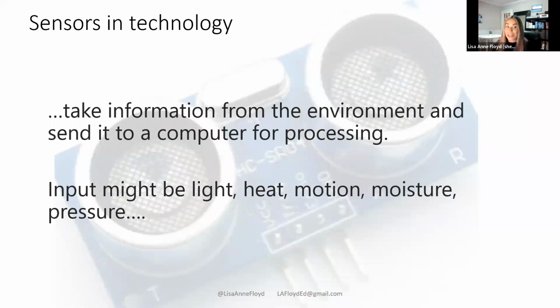Now, sensors and technology do pretty much the same thing. They take information from the environment and send it to a computer for processing. An input could be light, heat, motion, moisture, pressure, pH, anything. They've even tried to create sensors to be like human senses, like to do things like taste. You can look that up if you want to know more. But there's literally a sensor for everything out there.